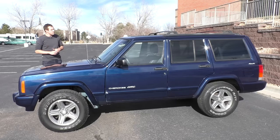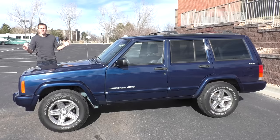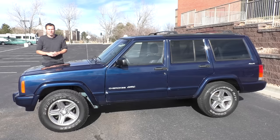This is a 2001 Jeep Cherokee, better known to car enthusiasts as the XJ Jeep Cherokee, which was its internal model code at Jeep. Now, if you don't know much about cars, you get behind one of these on the road and you think you're just following a regular old used SUV.